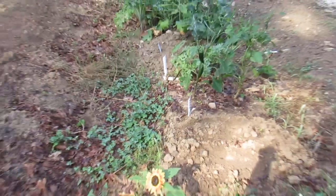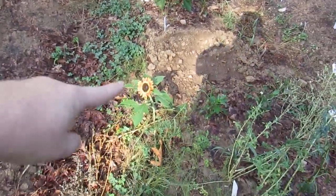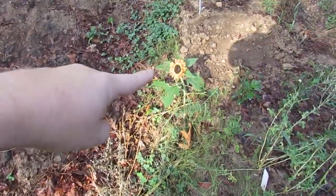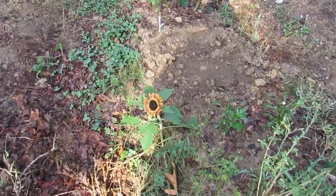In this row here, look at this sunflower. It's growing along the ground because the hurricane blew it over, but it's still growing.